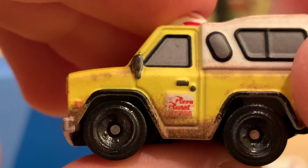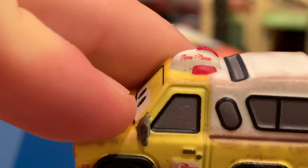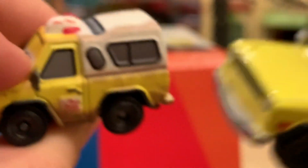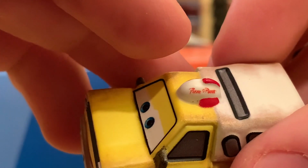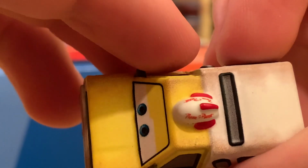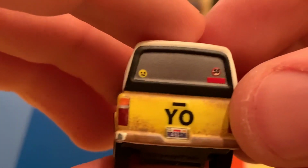There's the Pizza Planet truck logo covered up with some dirt. He's got his little blimp on top, which really doesn't look good at all. It's kind of like melting into his body, whereas it looks nice and firm there. But I mean, what are you going to do when it's such a small car? You can't make this a separate plastic piece. That's just unethical. So it looks good for what it is.